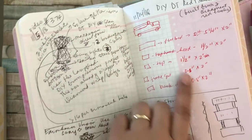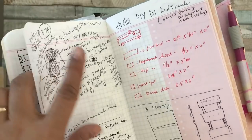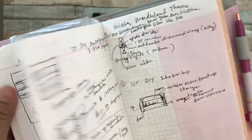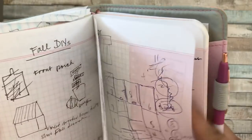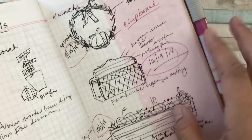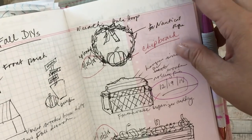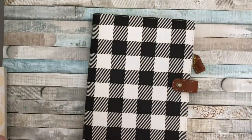When I was building the red truck using ornaments, this is how I planned it, and this is the storage unit that I was working on and planning on. And see, my drawings aren't the neatest or the prettiest, but I find it very helpful. And this was my latest DIY, by the way. See, I aired it. I uploaded 12/19/2018. So it's very helpful to track things.